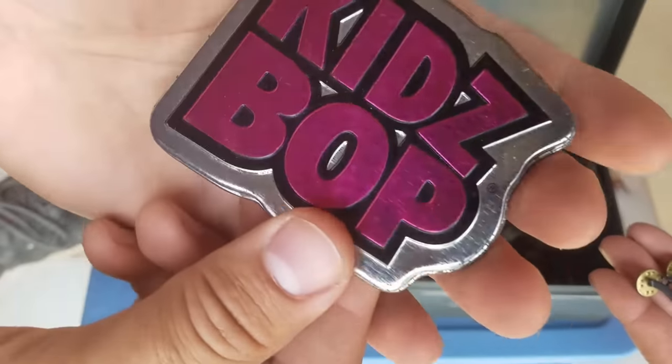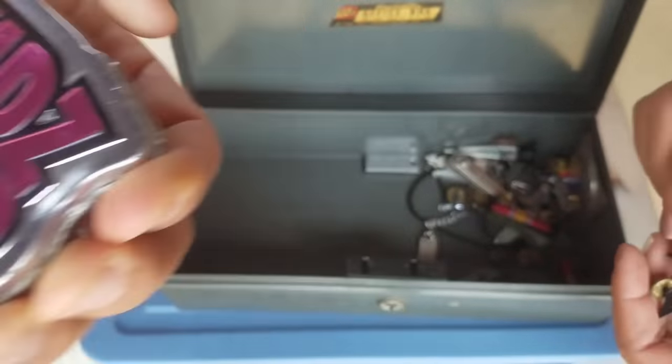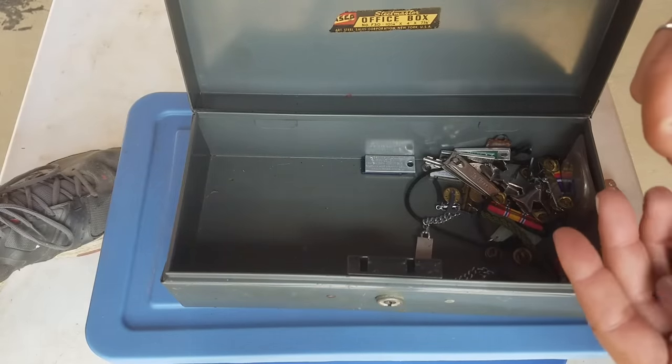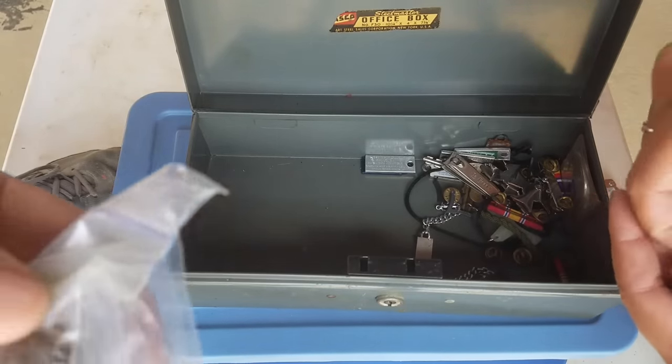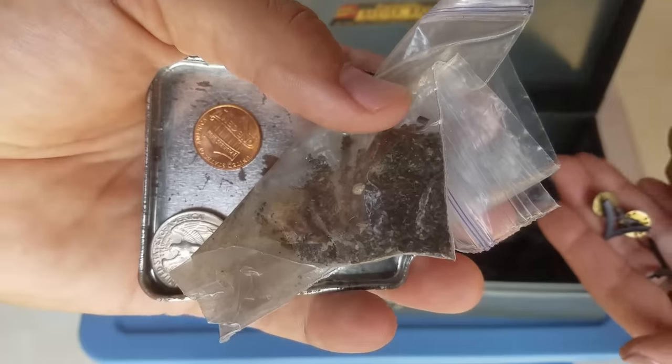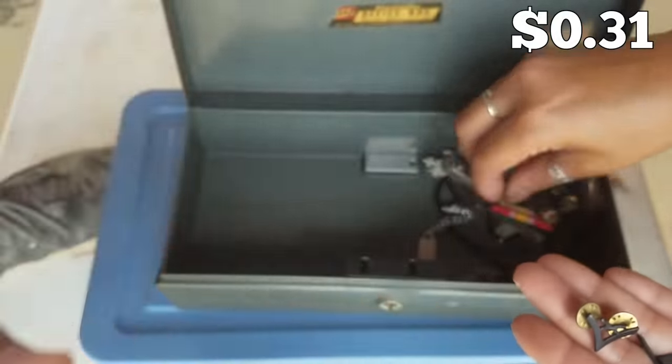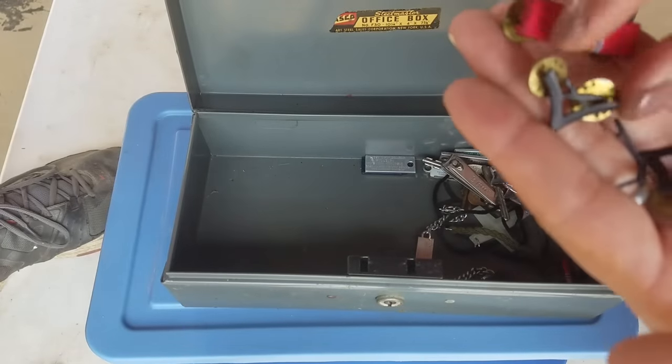And we got the Kids Bop. I'm not sure what Kids Bop is. It's songs in kids' version. What is that? Wacky Tobacco? What do you mean, what is it? You've been finding it like crazy in this unit. And we got some more money. You know exactly what that is.